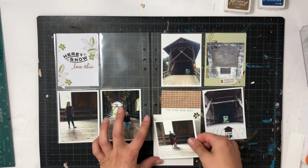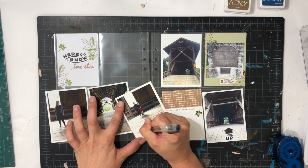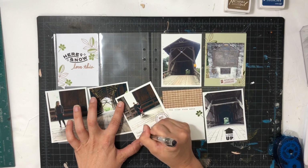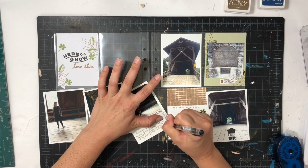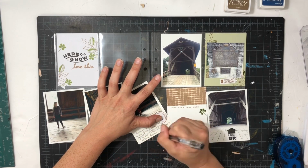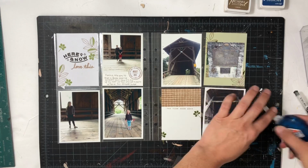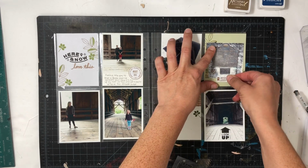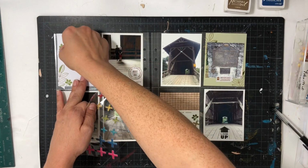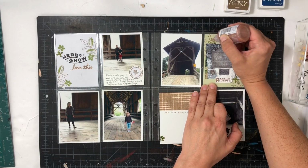That way I could journal a little bit on the bottom about how I forced my son to take a photo with me since I had one of my daughter, and I wanted one with him. And then I fixed up my hair and took some photos of myself because I was able to find a ledge. I think I did a project for Ellie's Studio a long, long time ago with the photos of me in the bridge. So I am just putting look up on this one for the wooden covered bridge, and then important landmark on the sign. And then I'll add a few little X's, that's what I call them, green X's, and then some Nuvo drops.